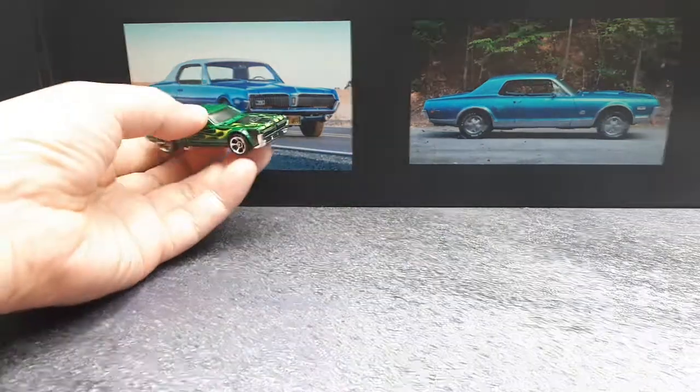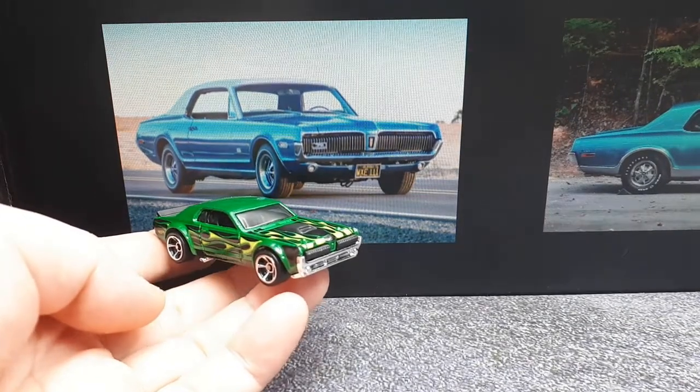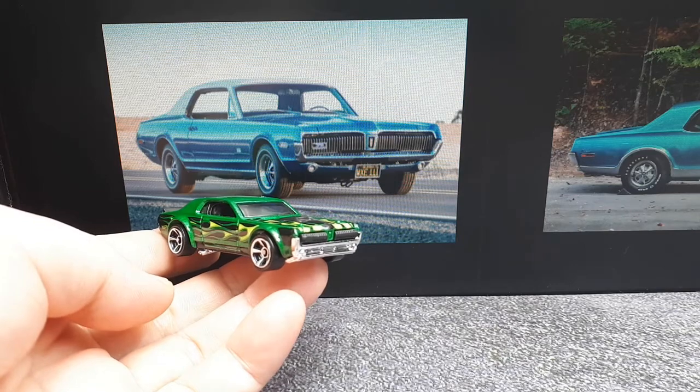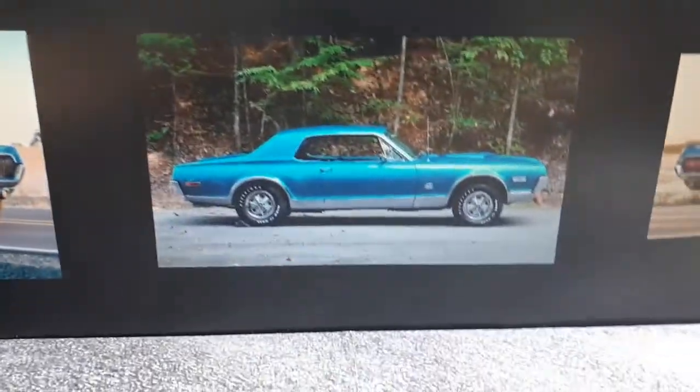Alright, so the Mercury Cougar has quite an interesting story. I never even realized this is a rebadged Ford Mustang, but it makes sense when you look at the side profile. In fact, let's go ahead and do that.